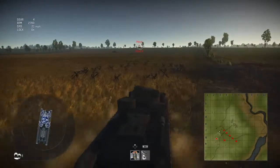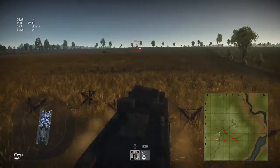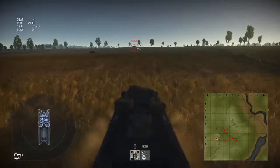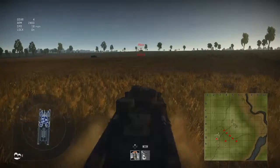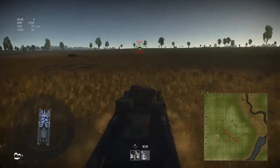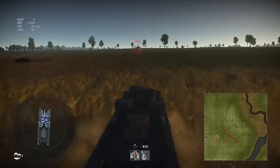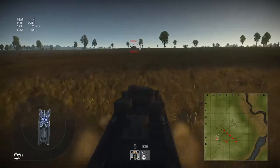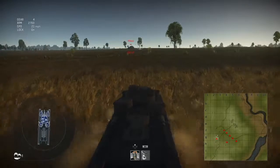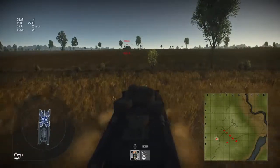Ready to fire! Let's go. What are these little pointy things? I don't know what they are, but you know, I can go straight through them. Target undamaged. What do you mean, target undamaged? Come on. For a tier 4, this thing goes pretty fast. 21 miles an hour.